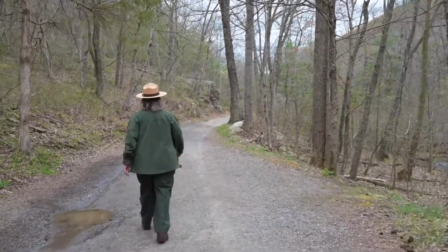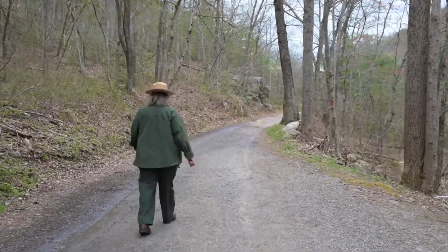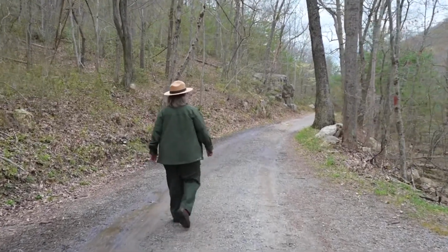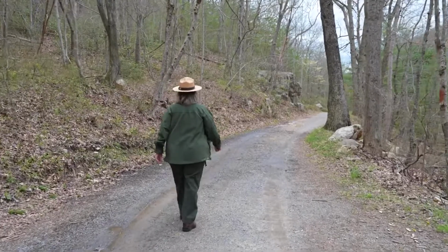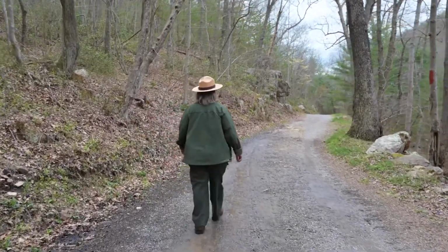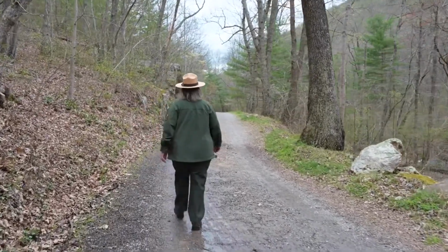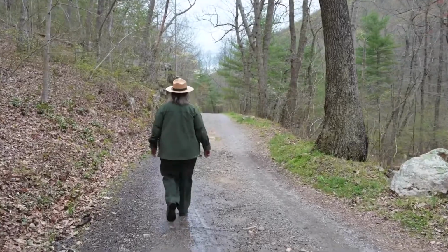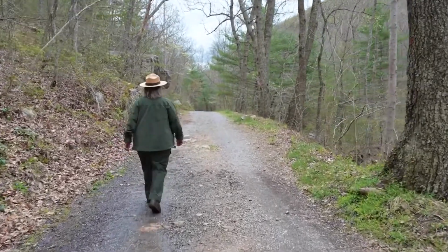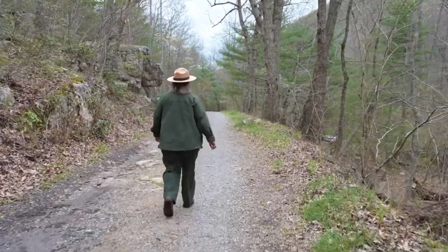Can you imagine? All of those people and equipment and horses and artillery and everything moving up and down this road, all the noise it would be making, and compare that today with the gentle sounds of the Madison Run off to our right, maybe some birds now and then. Quite a different place a long time ago.